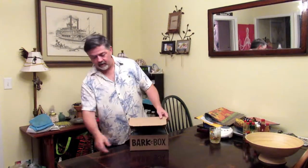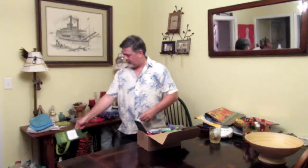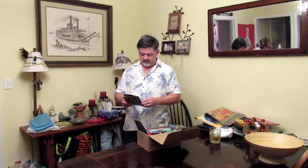We have another BarkBox. I just opened it. Joe's right here. He doesn't realize what's going on just yet. This is our third one, right? Our third BarkBox. Okay. Hey, Joe. Look. It's Secrets of the Rainforest. He just went in this crate, and it's like, I'm bored.